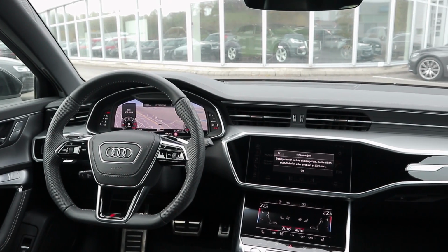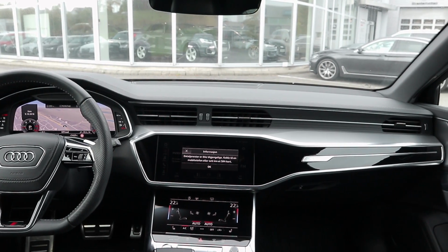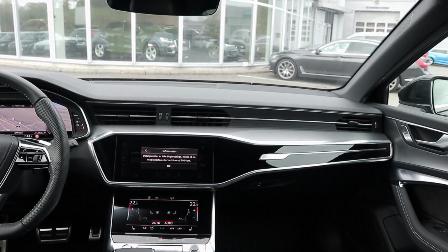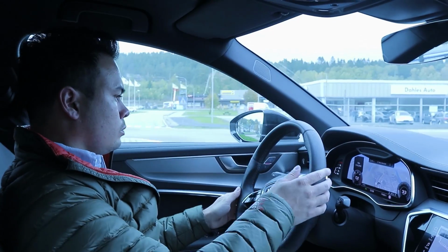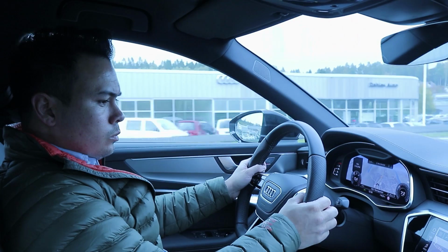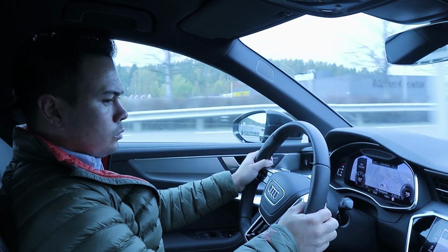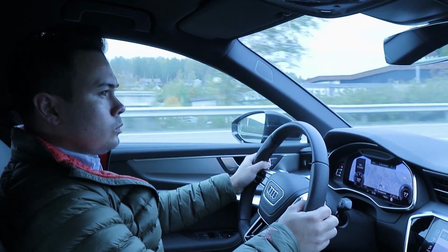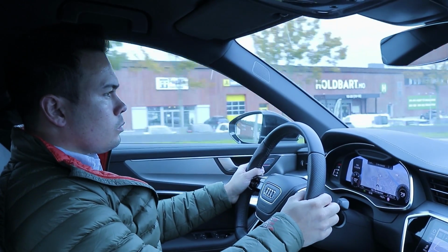It's still a bit German and still a bit clinical. It might be nicer in a different color combo, but other than that, there's no faulting this interior at all. The driving experience, well, is very good. This has the adaptive S-line suspension, so adaptive dampers, magnetic ride, though set to the firmer side. I actually like it, but I would have to drive the normal dampers and also the normal adaptive dampers to see which one I would actually prefer.